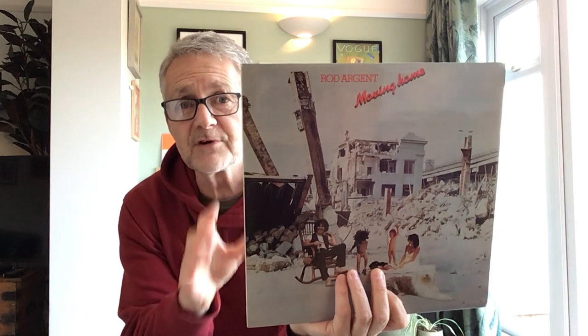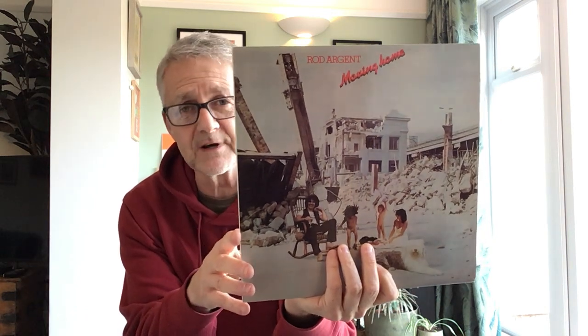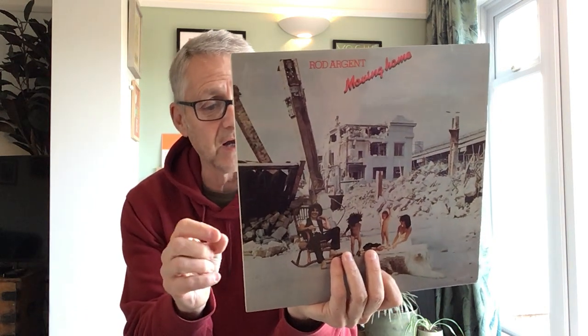And this has got some real fusion moments, actually. This is a really, really good album. It's also got a guy called Maurice Pert on it as well, who we'll come to in a moment, but that's a really nice album.